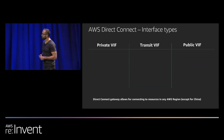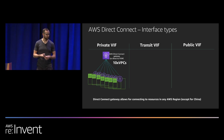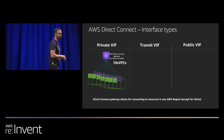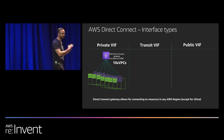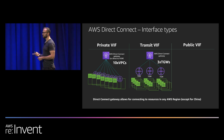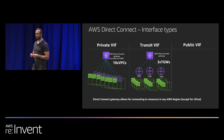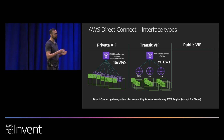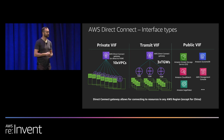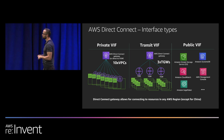So let's put them all side by side. So we have a private virtual interface, transit virtual interface, and public VIF. So private VIF, recommendation, use a Direct Connect gateway, allows you to connect up to 10 VPCs. You need an 11th VPC, create another Direct Connect gateway, another 10 VPCs. Transit VIF, single transit VIF can get you to a Direct Connect gateway and up to 3 transit gateways. If you need to span to more transit gateways, today you can probably start setting up those cross-region peerings as well. Public VIF gets you access to all of AWS public services, so everywhere except for China.